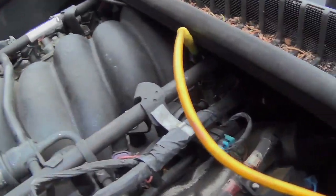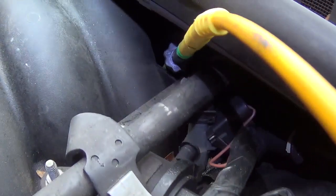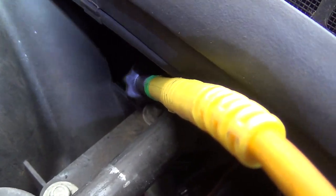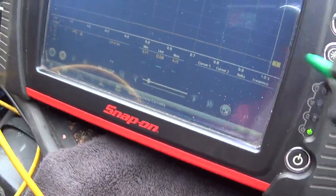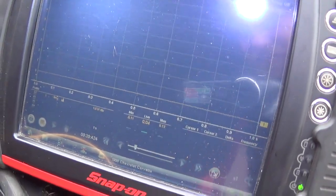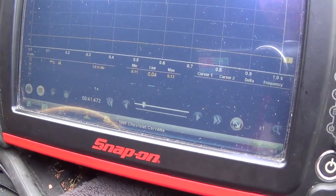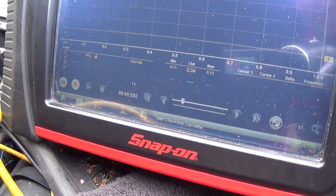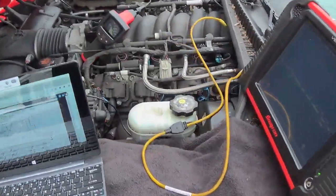All right, so I managed to get through this little tiny opening with a long piercing probe, and all the way down there, I'm piercing one of the wires. It looks like the orange wire. I think it's gonna be our 5-volt reference. So let's see, turn the key on. And we have absolutely nothing. That sucks. All right, we're making some progress here.